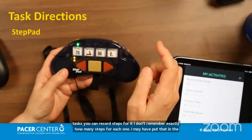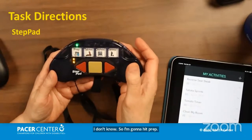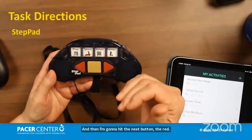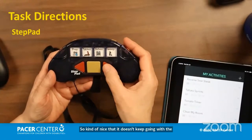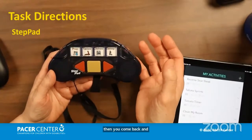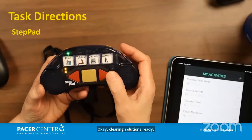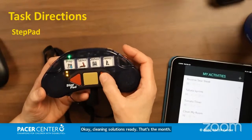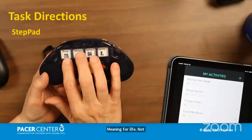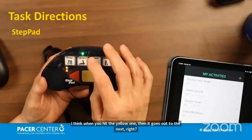So I'm going to hit prep, and then I'm going to hit the next button, the red. You don't rinse from the cabinet. It's kind of nice that it doesn't keep going with the instructions; you basically go do the thing and then come back and push the button again. Get your cleaning solutions ready. Get the mop ready to prep cleaning supplies. Not sure if we messed up in recording. I think when you hit the yellow one, it moves on to the next, right? Or maybe not. I forget how to use that. Clean table. Oh, there you go.